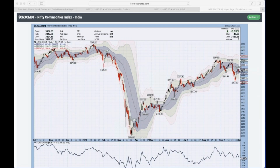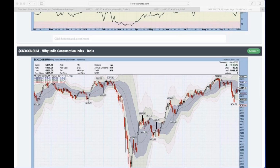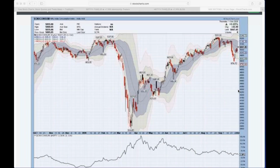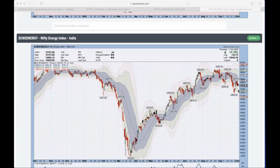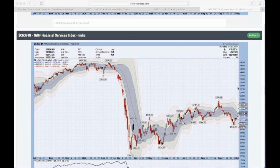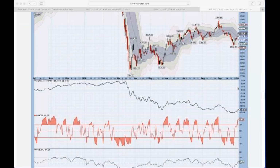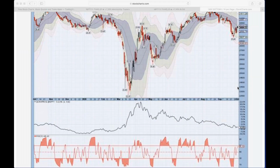Commodities, it has entered the river. Consumer durables, same story, exactly the same story in most of the sectors. It was in a downtrend. It is in a downtrend, most of them, because to go in an uptrend, it needs to go outside the river on the other side. So they are all shaping up as a prospective swing short candidate. So is FMCG. FMCG is fairly weak.